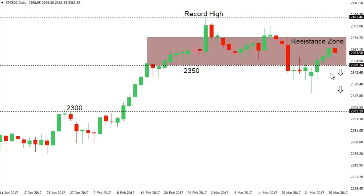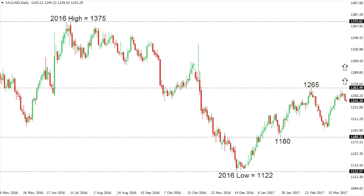At this point, though, if we do see a break and close back above 2380, it would suggest that the market is poised for a bullish resumption of this strong uptrend and a move towards fresh record highs beyond 2400, potentially up towards the 2485 area, which is a longer-term measured move extension.